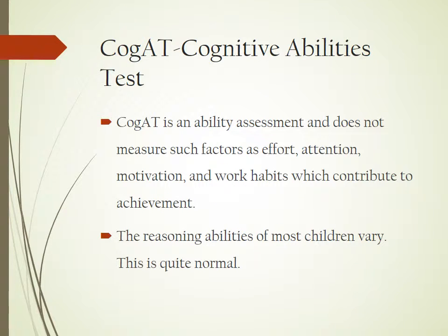CogAT is an ability assessment and does not measure such factors as effort, attention, motivation, and work habits, which contribute to achievement. So I think that's important to note. The reasoning abilities of most children vary, and this is quite normal.